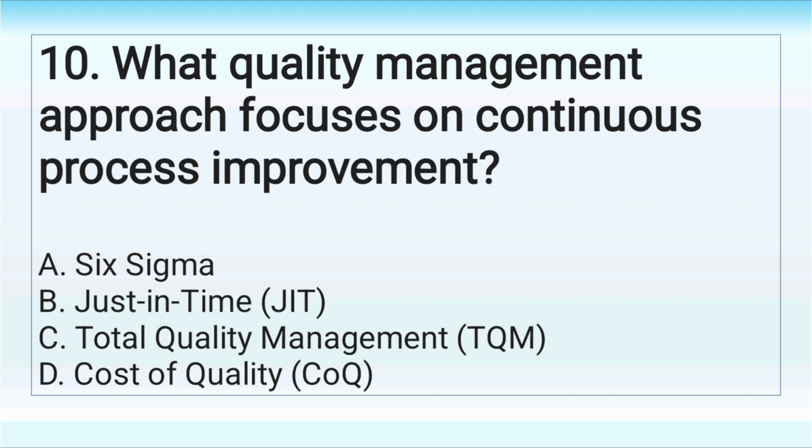10. What quality management approach focuses on continuous process improvement? A. Six Sigma. B. Just-in-time, JIT. C. Total quality management, TQM. D. Cost of quality, COQ.